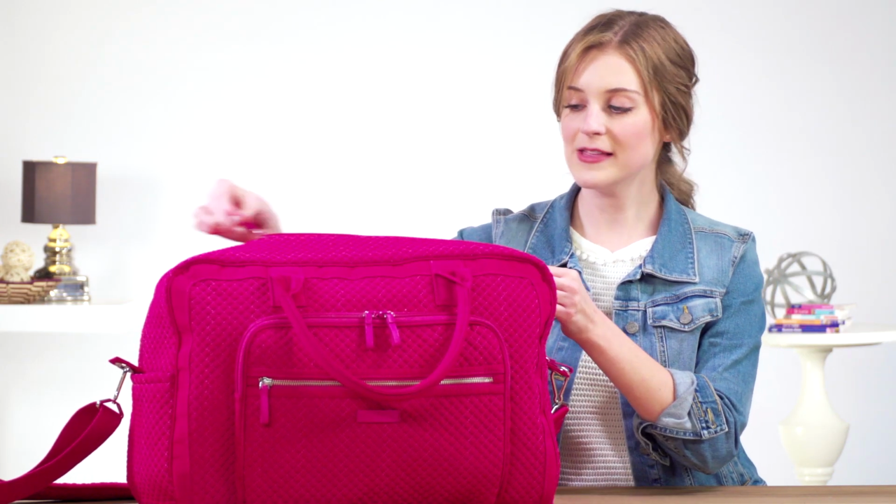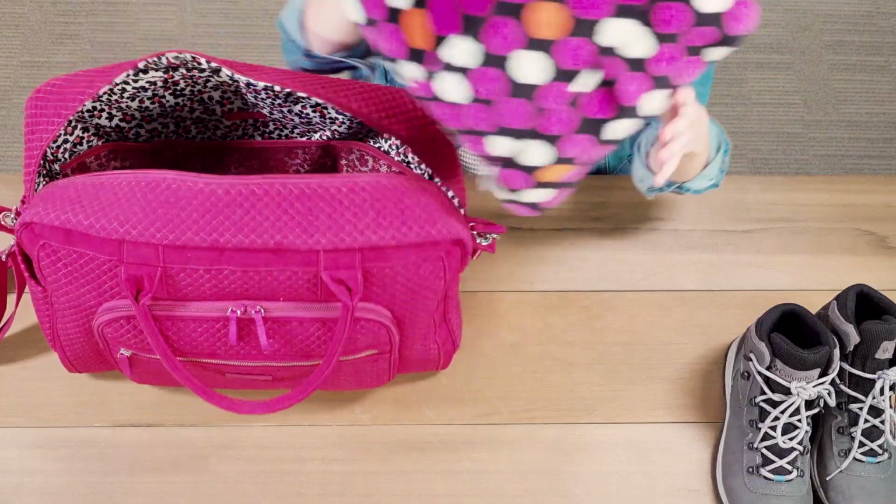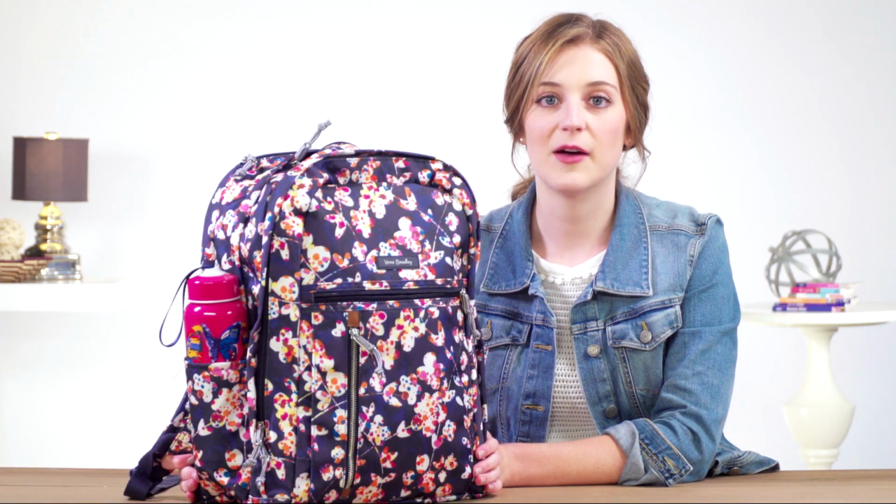As far as my carry-on bag, I brought the iconic Weekender travel bag, and this was my dedicated shoe bag, but then I also had important essentials like my Fleece Travel Blanket, so this was really important for staying cozy on the plane. So for my personal item, I carried the Lighten Up Grand Backpack.